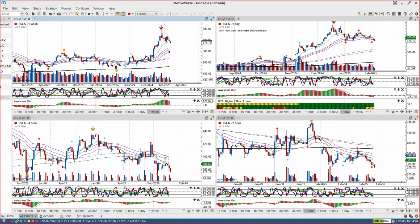On Apple, Apple was already in the wave. In Tesla, we've corrected down to the filter. This is the 12 EMA. We've corrected down to the filter.